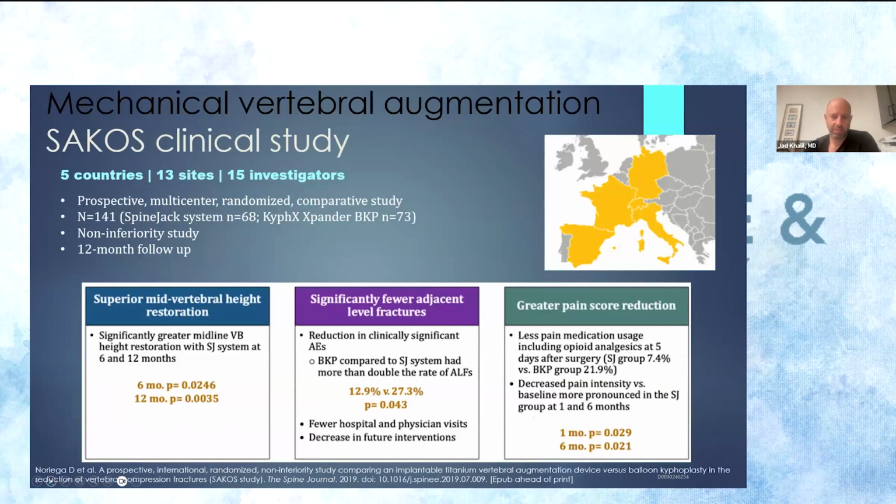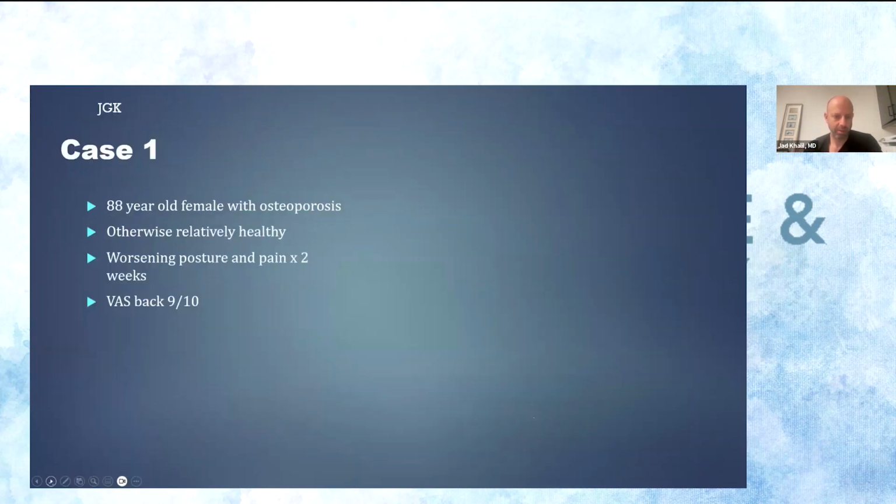We talked about the SECO study, and this is the reference. I'm not going to repeat the excellent presentation by my friend Dr. Dunleavy. And so this is the reference if somebody needs it. It's a European study that showed the clinical superiority of SpineJack versus balloon kyphoplasty. And so just to get into a few examples, honestly, these are day-to-day cases that I do.